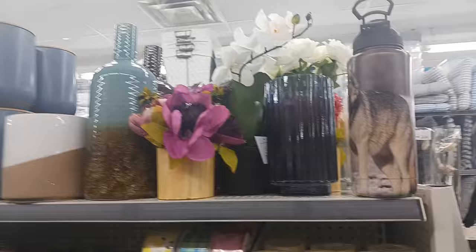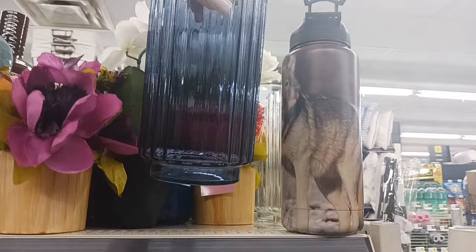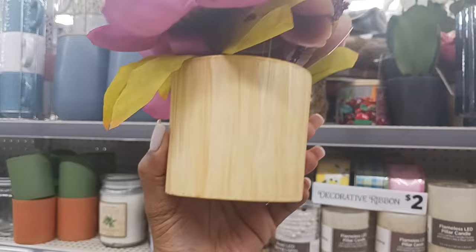Okay, we're over here now where they have some of the dishes and decor. And I saw this cute vase right here. Look at that. And it's $5 by True Living. They have it in clear also, which is behind this little thermos right there. And then these cute flowers right here. Look at that. I like the wood pot it's in. I thought they had the price on it. Let's see. Oh, it's $6.